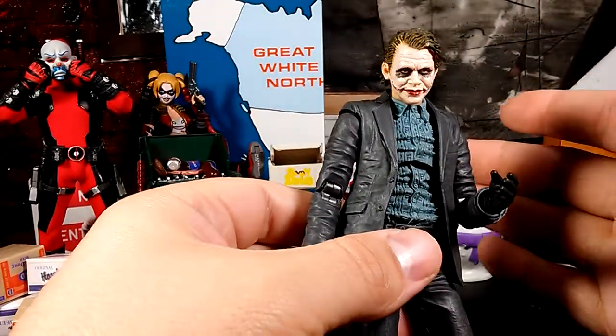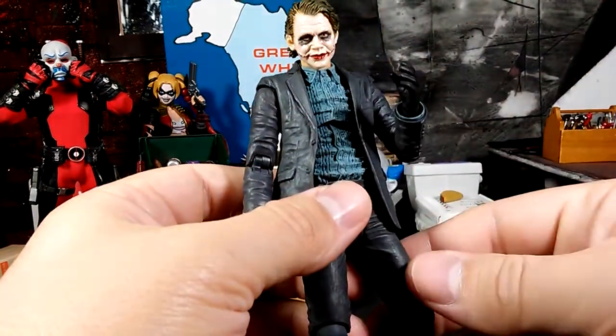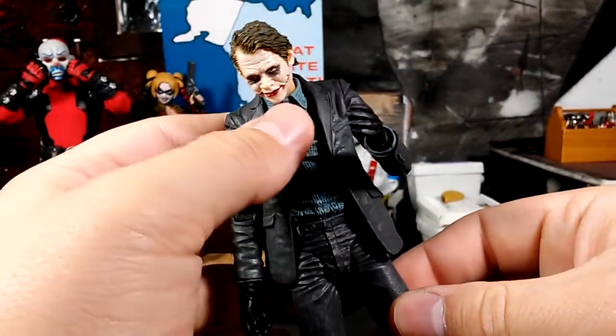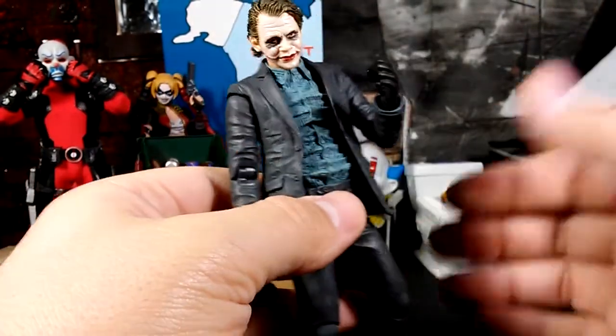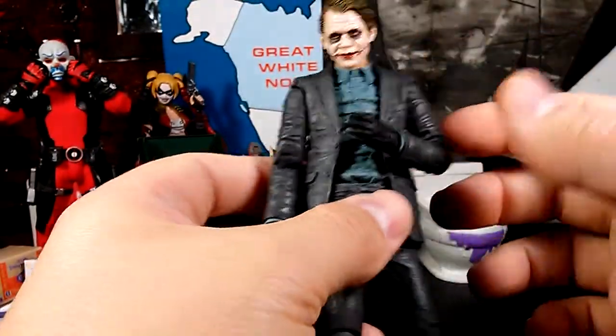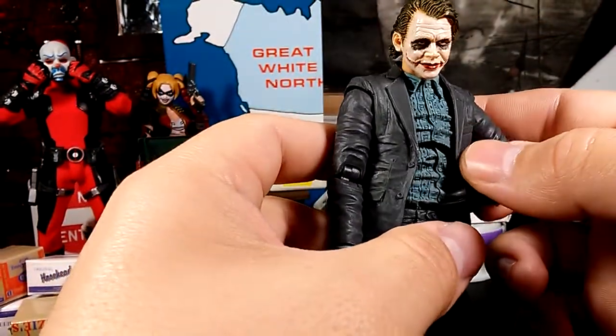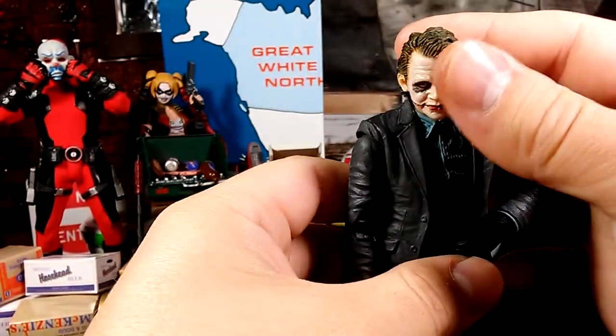But it works, and I reviewed this guy basically, when was it? Back in October. It was when I went to LA Comic-Con, and I saw him for just flat out $20. So of course I had to have him. For a Mafex figure being $20, it was a no-brainer.